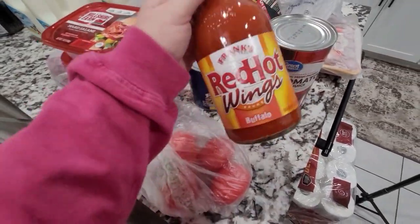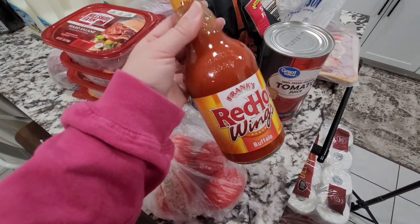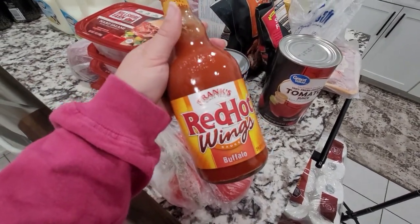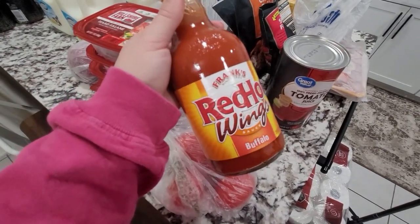I picked up some Red Hot wing sauce. With the Super Bowl coming up, we are huge football people, so we definitely will be watching the Super Bowl. Go Chiefs! And yes, I was a Chiefs fan before Taylor Swift came along.